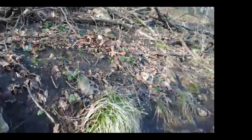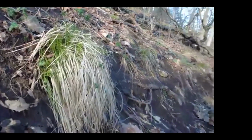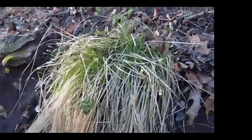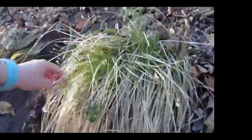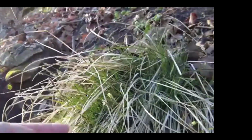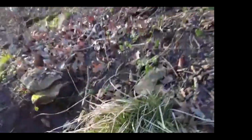But just look at that. It looks like luscious hair. It's so cute. And you can see, no one's out here giving this a haircut, right? But if this were in your own garden, you might consider doing that. But it's a little too late because it's already blooming.